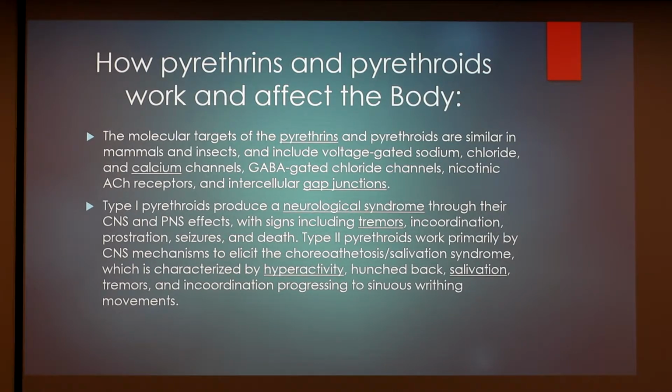How pyrethrins and pyrethroids work and affect the body. The molecular targets of the pyrethrins and pyrethroids are similar in mammals and insects and include voltage-gated sodium, chloride and calcium channels, GABA-gated chloride channels, nicotinic ACh receptors, and intercellular gap junctions. Type 1 pyrethroids produce a neurological syndrome through their CNS and PNS effects. That's when you get the tremors, the incoordination, seizures, and sometimes death.